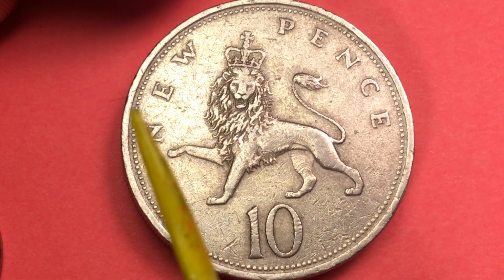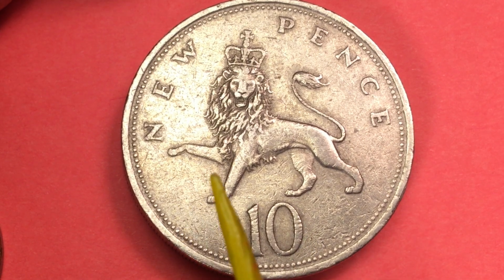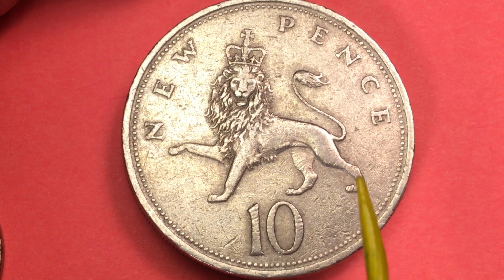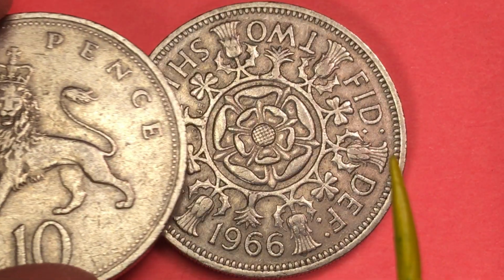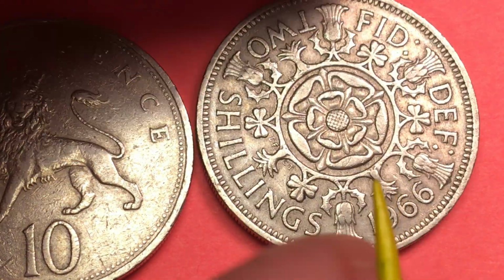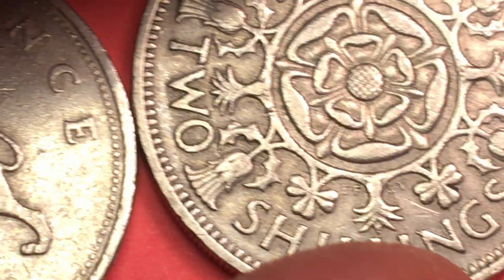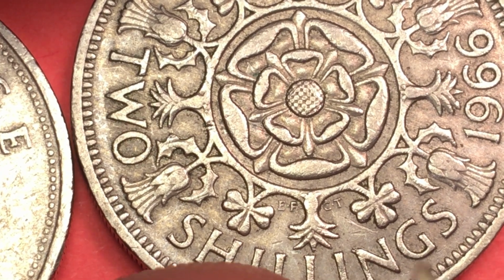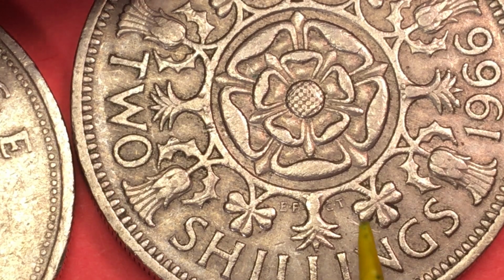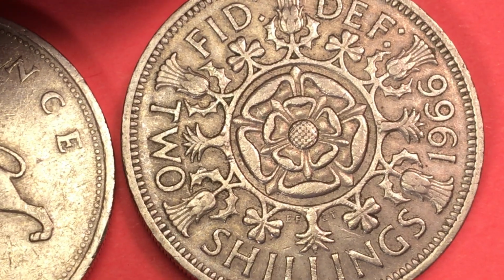I mean, how could they have a 10 new pence, which is a tenth of a pound, come out at the same time that they had the pound that was worth 240 pence? Well, here's what they did. And there she is right there, which is, I just love this coin. The Edgar Fuller Cecil Thomas coin here, the British 2 shilling. And by Edgar Fuller Cecil Thomas, I'm just talking about their initials right here, the engravers of this coin, with the Tudor rose in the center.